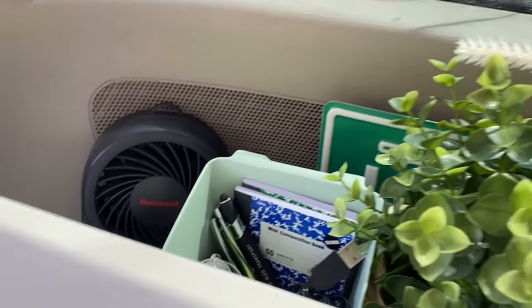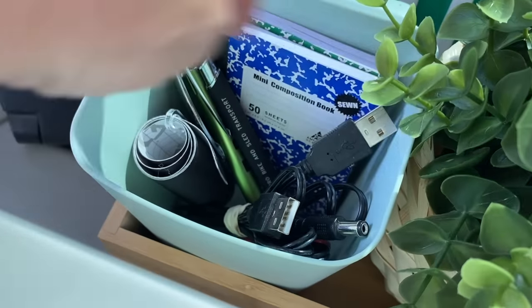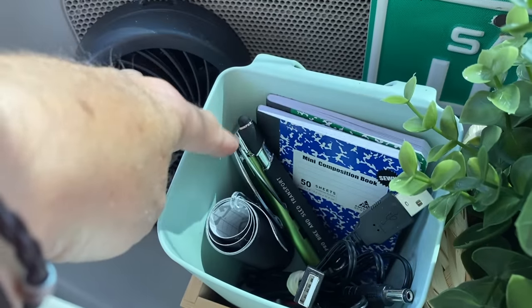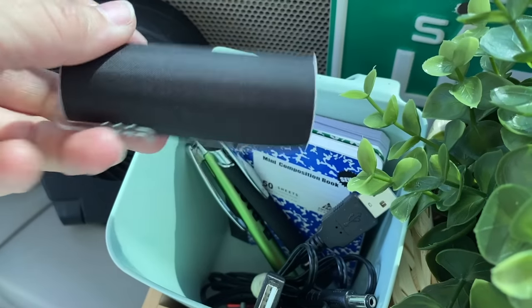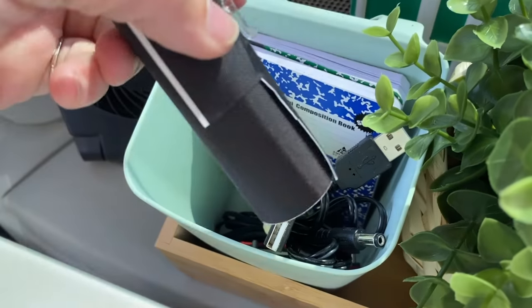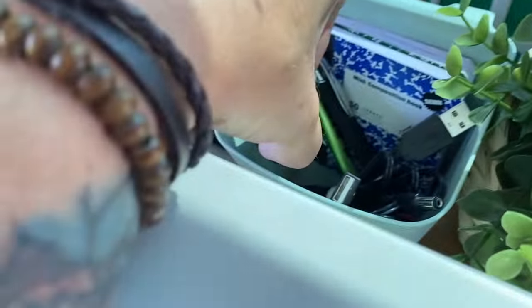I've got some fake plants. I've got another one of these cups with some more odds and ends. These are the cords for the fans. Pen and paper in case I need to write something down. And this is my tenacious tape because I always get rips in my puffies and I go crazy if I cannot find my tenacious tape. So that is in there as well. I think that's it for there.